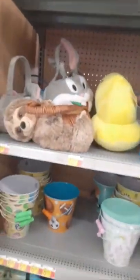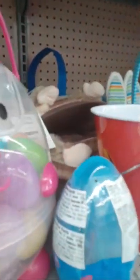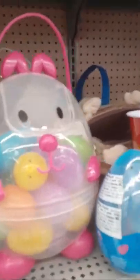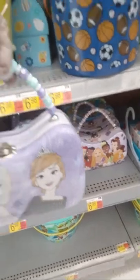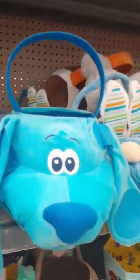I'm not sure what that is. So we do have a few. Here's an Easter basket that I think the child puts it. Yeah, that's how they do it. And here are pails. And I suppose these are purses for girls, I don't know why. It just says it's a tin carrier. Yeah, these are cute. This looks like a Blue's Clues basket.